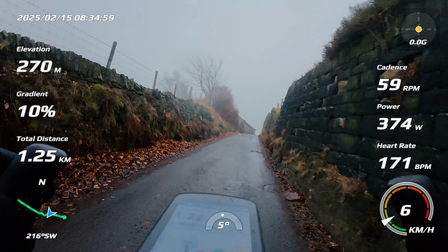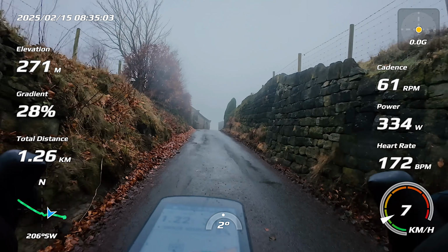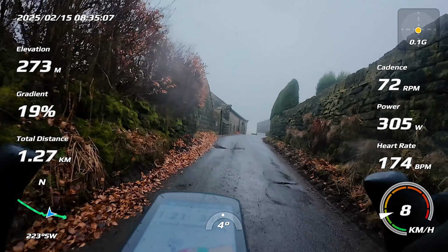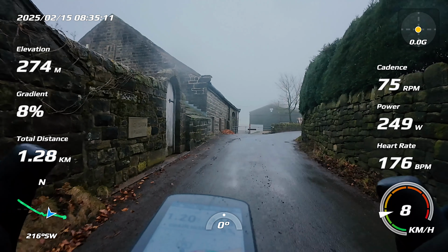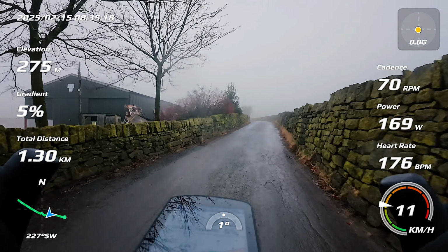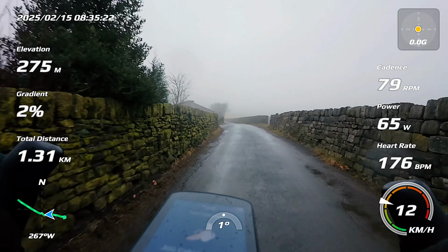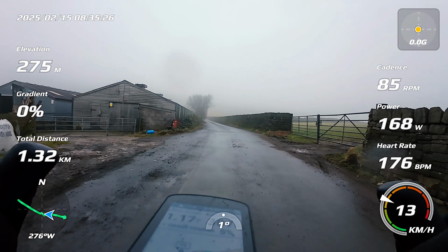And look at that gradient there then when it was jumping up to 40s. I don't know what's caused that, I really don't. So this is your first opportunity here to ease off and try and get the heart rate under control, or if you want to go for a real good time, just keep the power on and fly up this section.